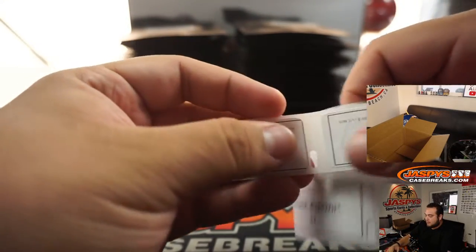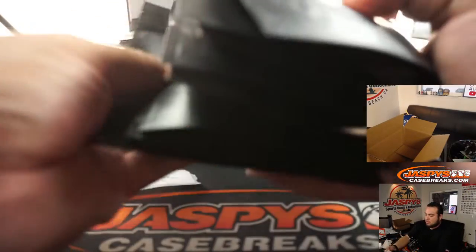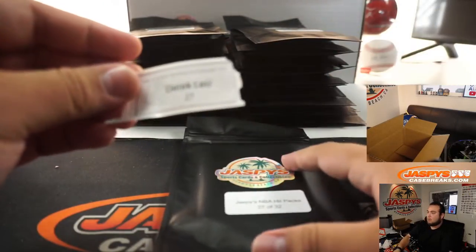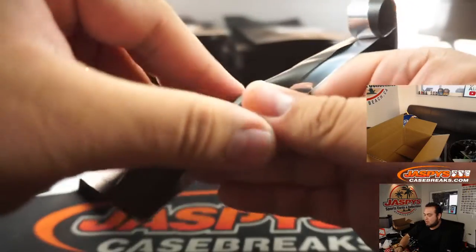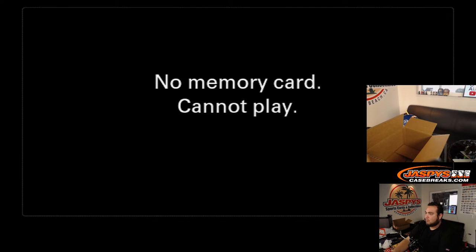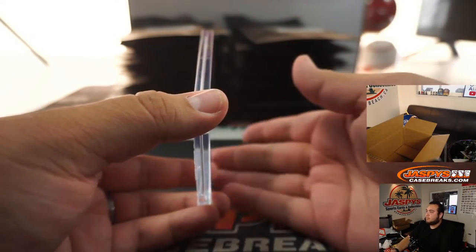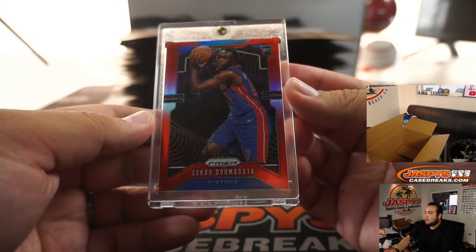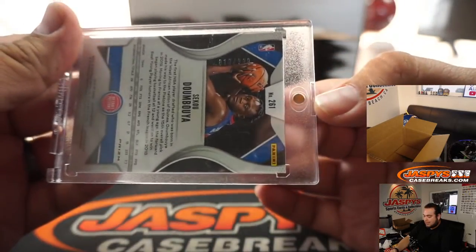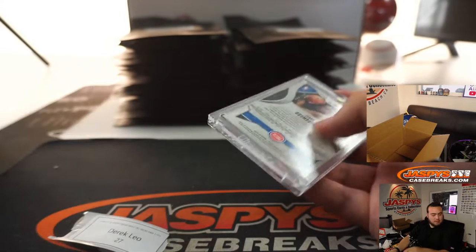Derek with pack 27. Sokun Domboya. Nice. Ooh, this one looks very nicely centered. That is a red. 10 out of 299. How about that? That is nice, Derek.